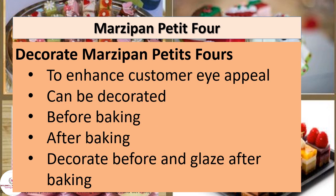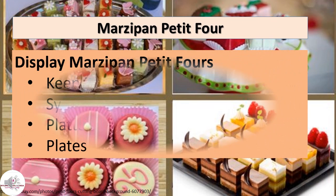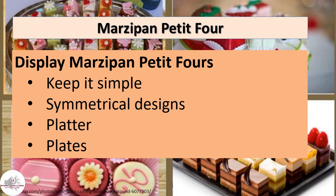Decorate marzipan petit fours. It is to enhance customer eye appeal. Marzipan can be decorated before baking or after baking. Decorate before and glaze after baking. Display marzipan petit fours. Always keep it simple, symmetrical in design. It can be put on a platter or plates.